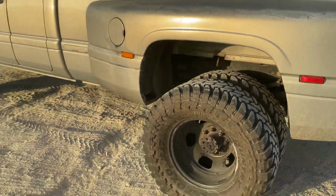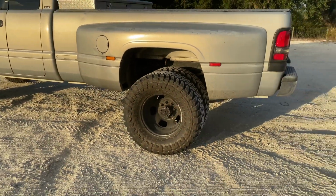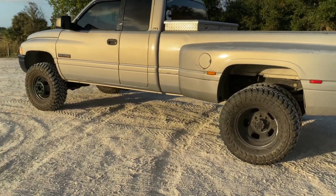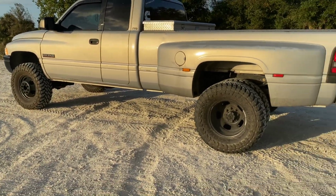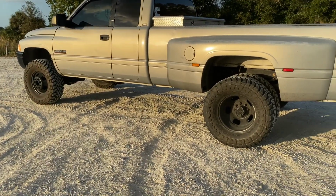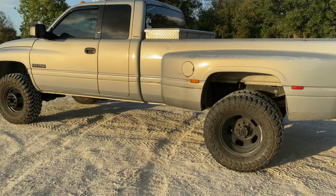So long story short, I ended up getting those 5 tires, 4 at 70%, 80%, and the front being brand new, 100% tread. I got them all for $350. And if you know Toyos, that's the cost of one of these guys. So that was really too hard to pass up.